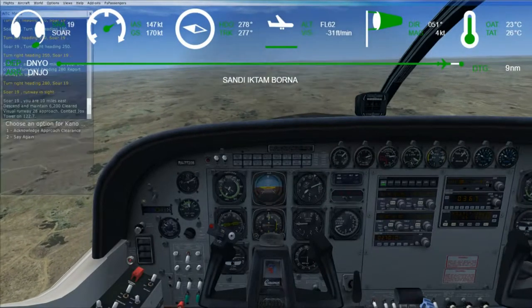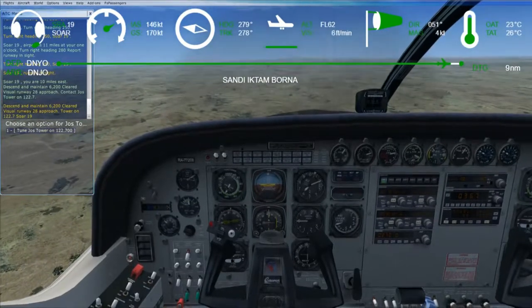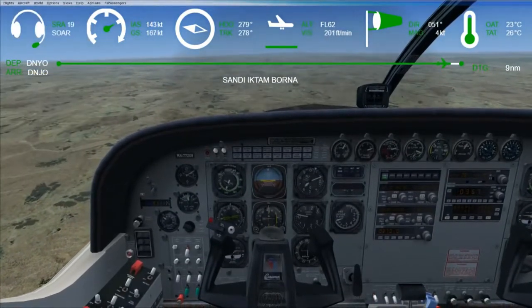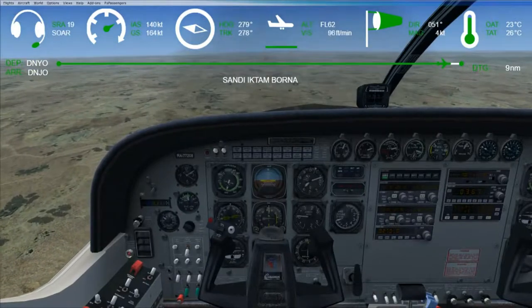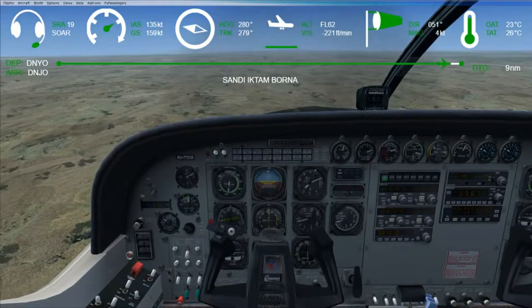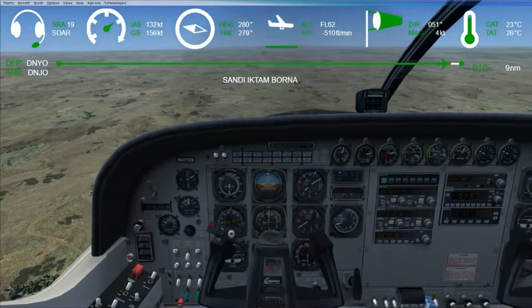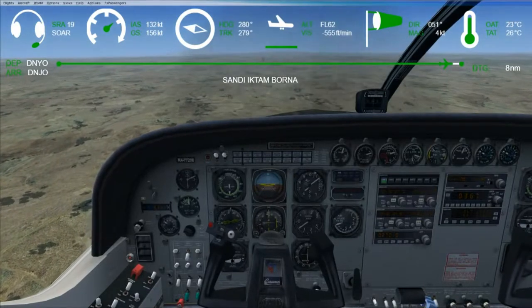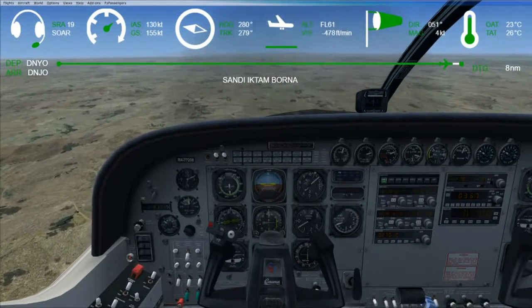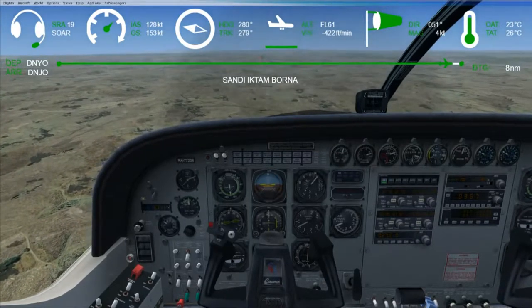We'll start getting our speed back down now. Acknowledge the approach clearance. We'll put the first notch of flaps on. Get the autopilot out. Start our final descent. Nice and easy, 500 feet.